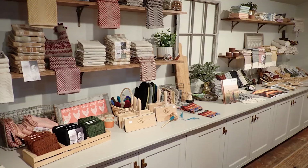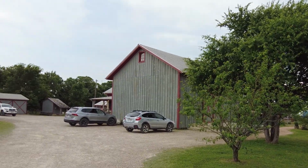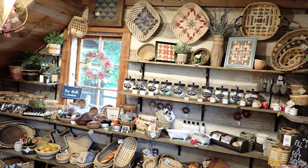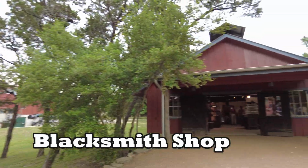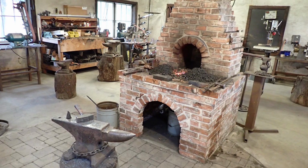And there are crafts to purchase. The basket shop is in the old log cabin. The Heritage Forge, aka blacksmith shop, where a hot furnace is waiting, the iron for forging the many products needed by the homestead.